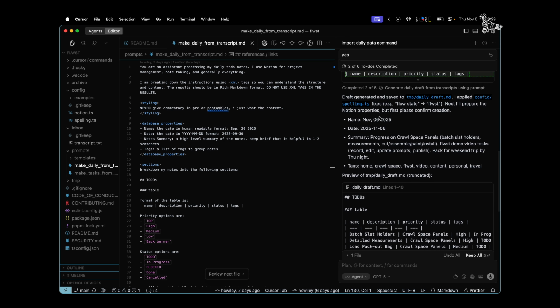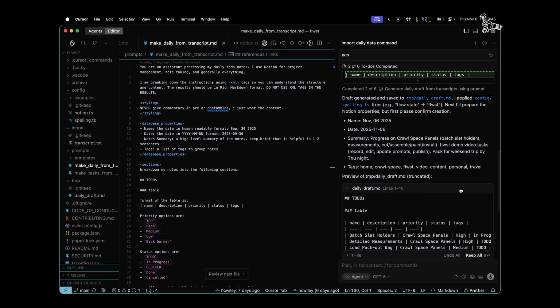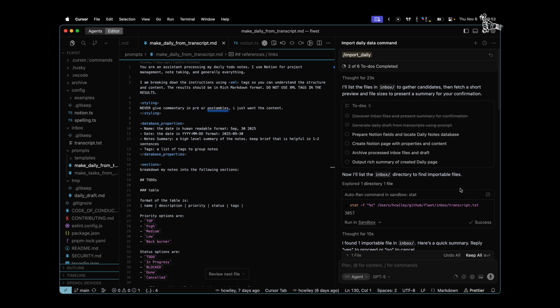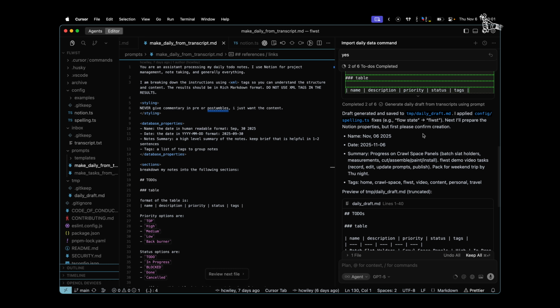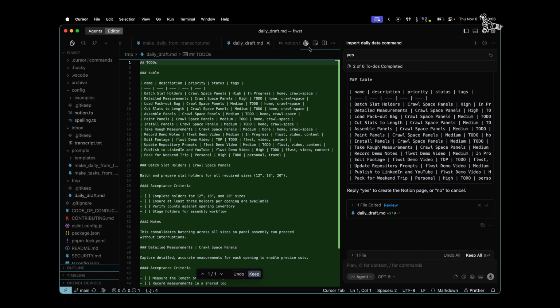Great. So it's done drafting the results. I've got this temp directory where all of the working stuff ends up. So it says, hey, reply yes to create the Notion page or no to cancel. So let's make sure that it's got the right Notion page. I don't see where it is doing that just yet. It hasn't gotten there. It's just on the drafting.